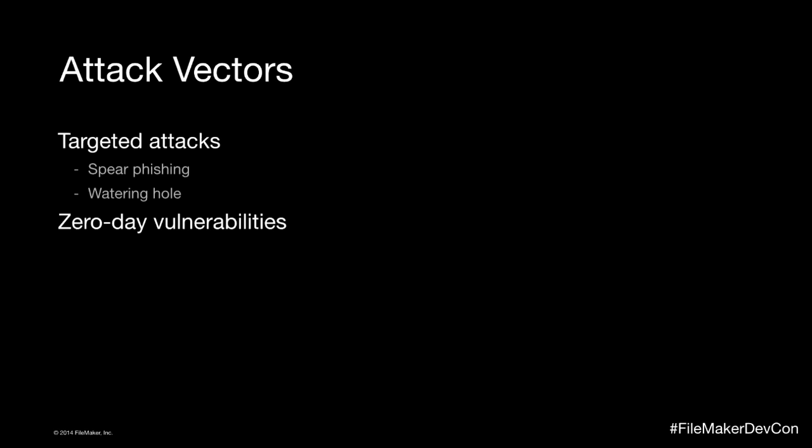So some growing attack vectors in the last 18 months to 2 years are targeted attacks. You know, we've all gotten the random phishing email from a bank that we're not a customer of, or, you know, I have a $1,000 or $1 million lottery winning. Will you just split it with me? Those are all phishing attacks.